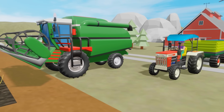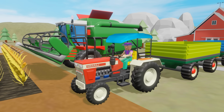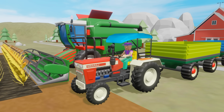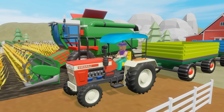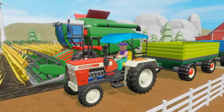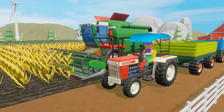Once he got there, Swaraj began his work with gusto. His job was to pick the right corn kernels and load them onto a trailer. With precision and speed, he picked each kernel, checking carefully to make sure everything was harvested. Despite his size, Swaraj could work with incredible efficiency, leaving behind neatly harvested rows of corn.